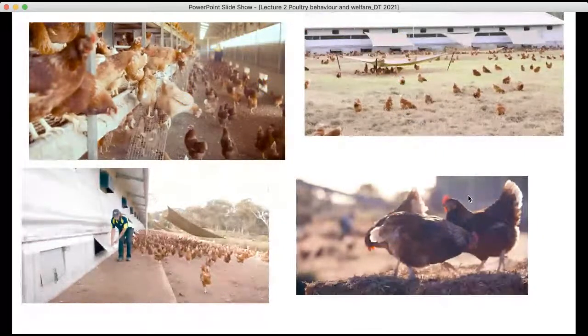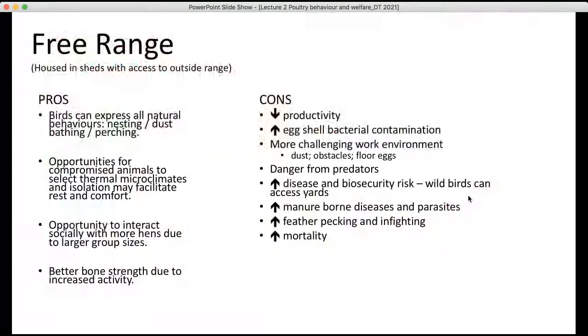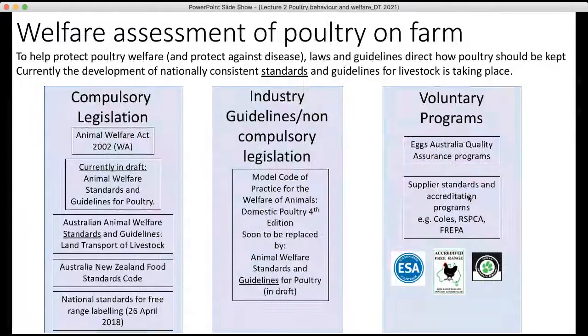Okay, there's some pictures of what free range hens can look like. And then these are the pros and cons, and I'll let you read them at your leisure. In terms of welfare assessment of poultry on farm, it's the same documentations as for the broiler industry. I've just presented it slightly differently.